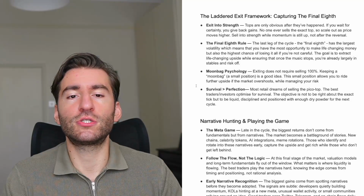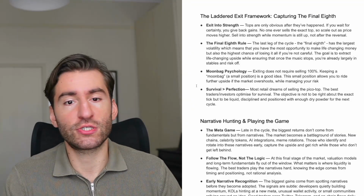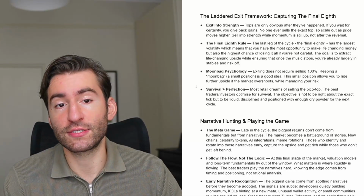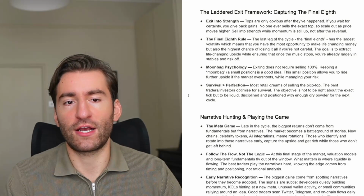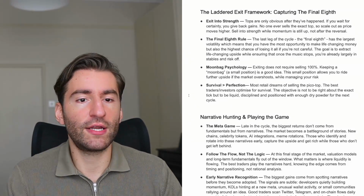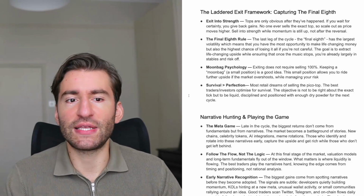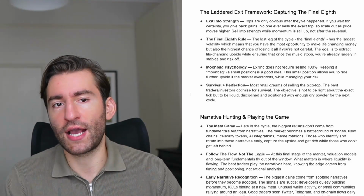Moon bag psychology. You don't have to sell 100% of your bag. Keep a moon bag. A small position is a good idea. This small position allows you to ride further upside if the market overshoots while managing your risk. And finally, survival over perfection. Most retail dreams of selling the peak top. The best traders and investors optimize for survival. The objective is not to be right to the exact tick, but to be liquid, disciplined, and positioned with enough dry powder for the next cycle.